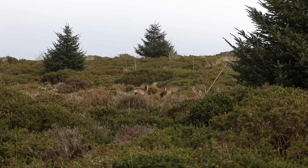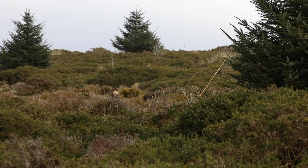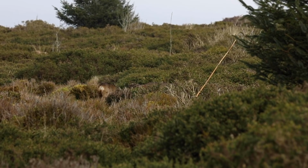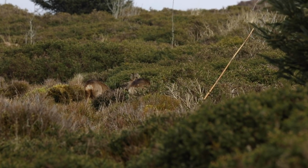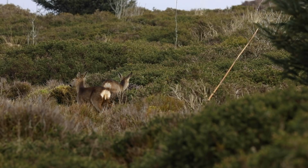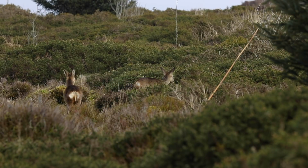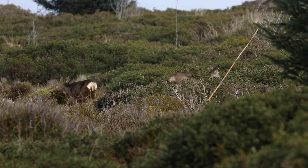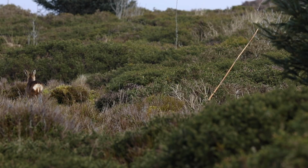With roe deer such as these, indeed with all wildlife, it's always good to observe your subjects before shooting, as not only does this allow your subjects to settle and get used to your presence, it allows you the time to settle and think about backgrounds, direction of light, all things photographic. But most importantly, of course, you can just enjoy watching things unfold.